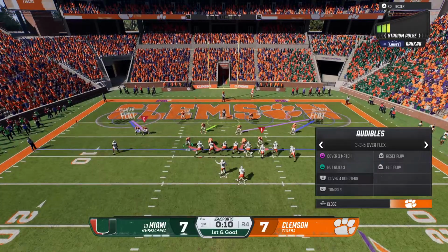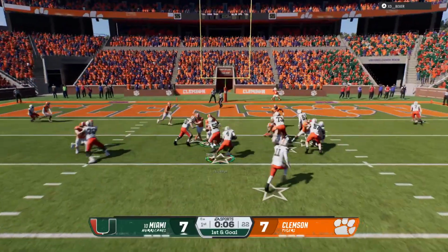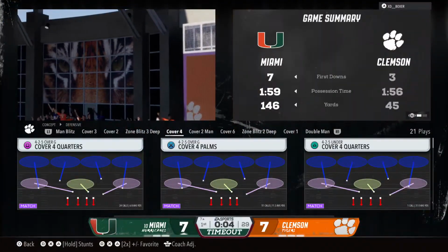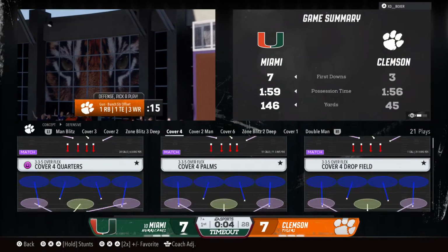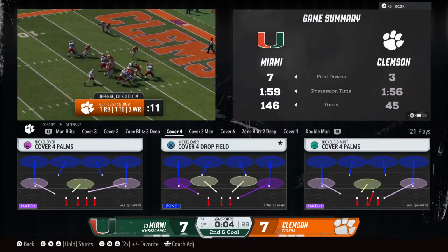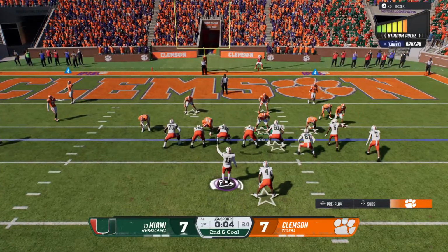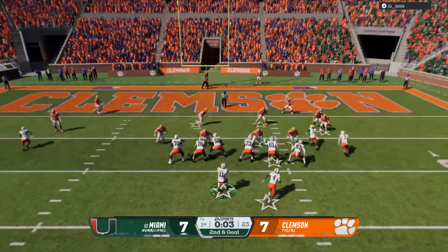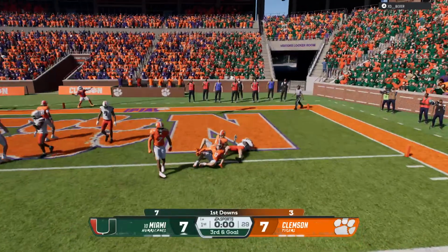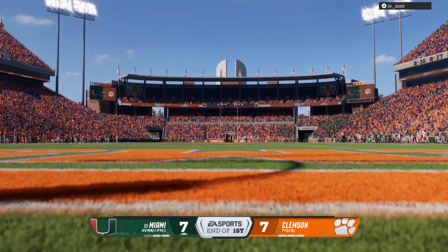As they get set to snap it, just about to reach the end of the quarter. They'll dial up the run on 1st and goal. He's brought down at the 7-yard line, and they are threatening to take it in. They'll immediately call timeout, and they'll get off one more play before the end of the quarter. They'll go to work in the air on 2nd down. Big fella moving there to make the tackle, and that's how we'll wrap up this first period.